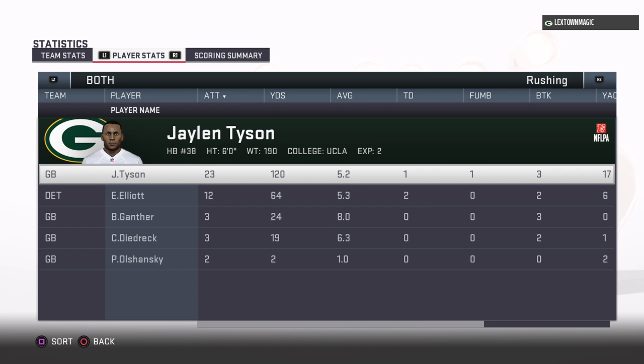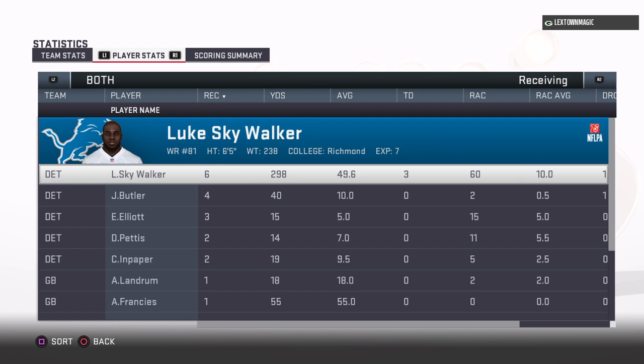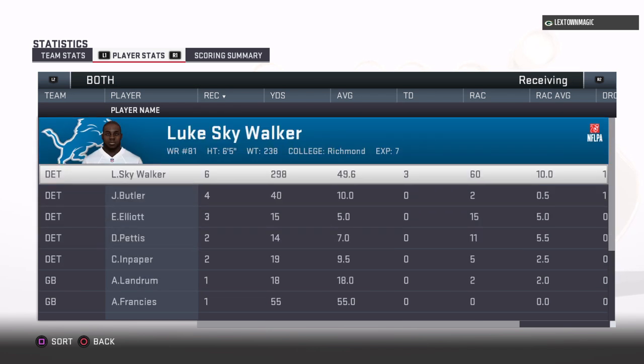His quarterback had 120 rushing yards. My quarterback had 64 rushing yards. Zeke had 64 rushing yards with 2 touchdowns. Skywalker had 298 yards. Good God. 298. Right, this receiver. I mean, this formation is crazy.